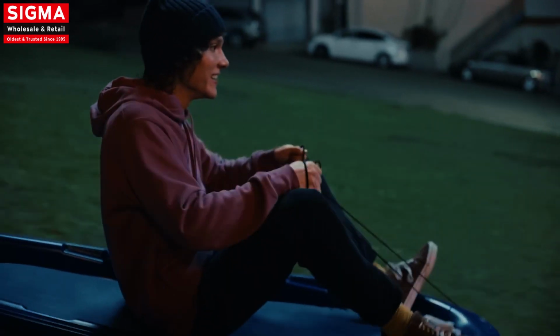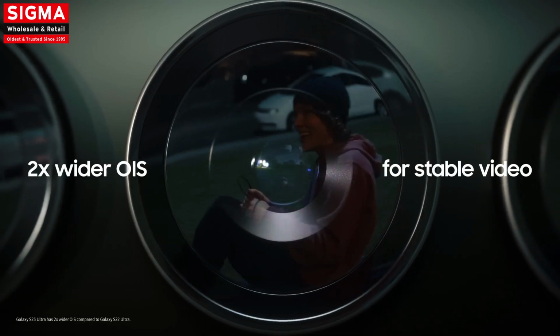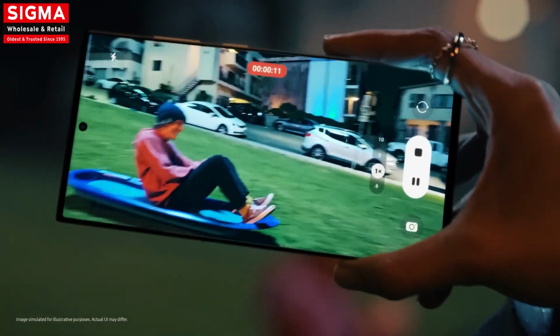Hey, where's your sled? Don't need one. It's more fun filming you with Nightography. Galaxy S23 Ultra got 2 times wider OIS and improved AI for more stable night videos.